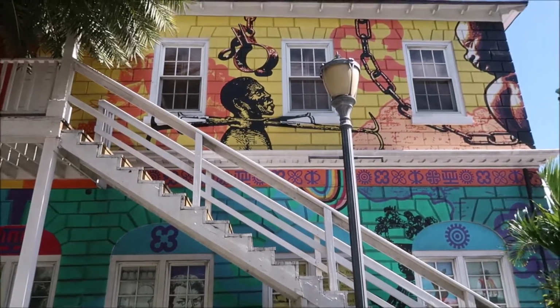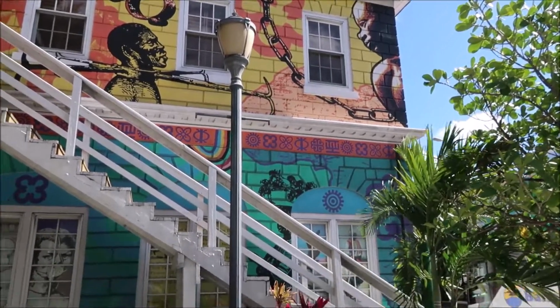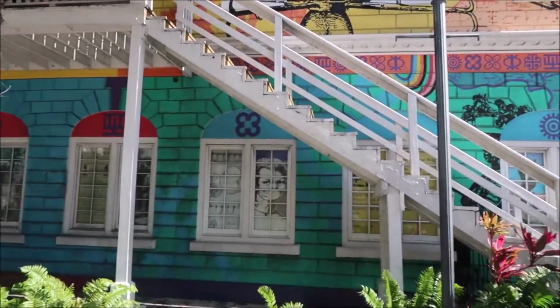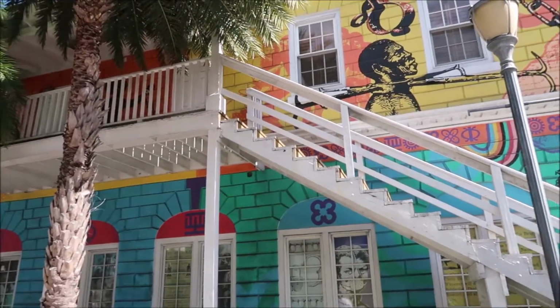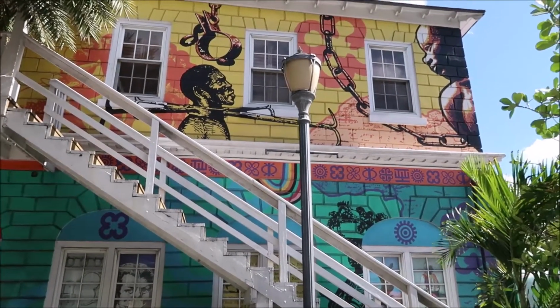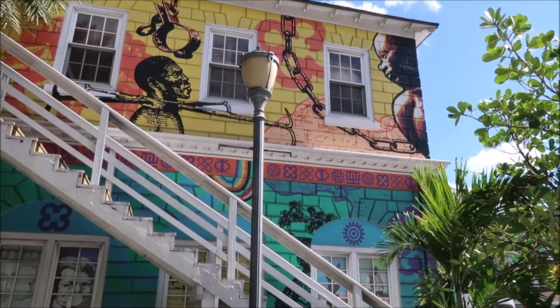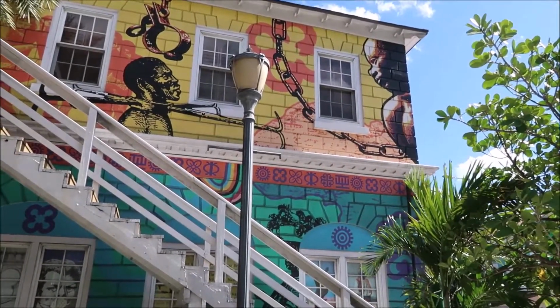Now before we head on the inside, I want to show you a little more of the outside of the building. The Pompey Museum is named after a slave by the name of Pompey, and he started a slave revolt which made him famous. So let's head on the inside and let's learn a little bit more about slavery and emancipation.